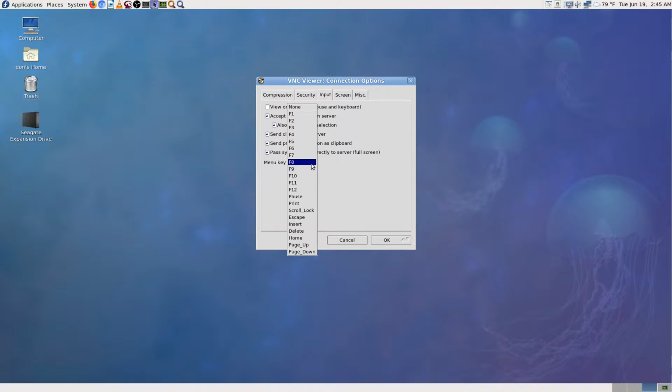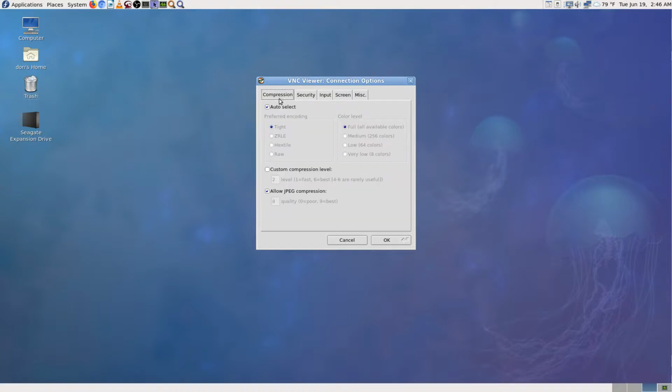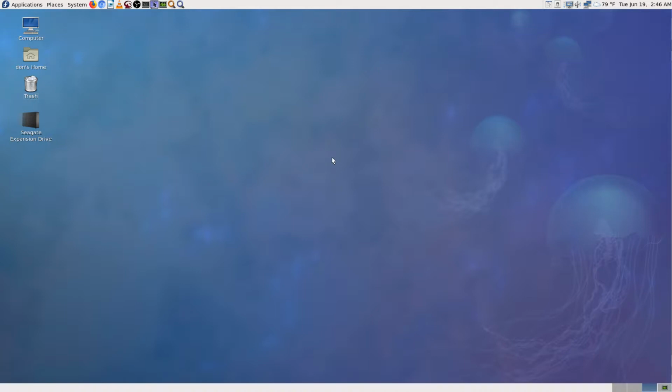Pause print. Well, I'm not going to change that because that's the default and that's the best one to stick with usually. It really is, because if you use this on a bunch of different machines like I do, then if you go changing them up, you'll forget what you've done.